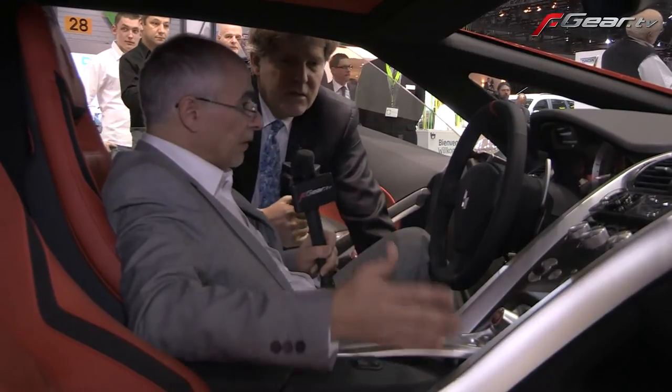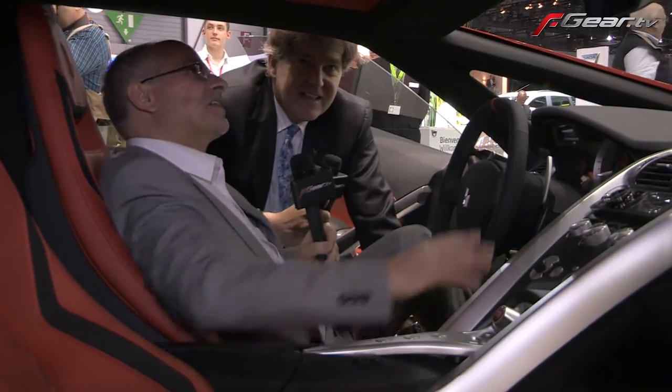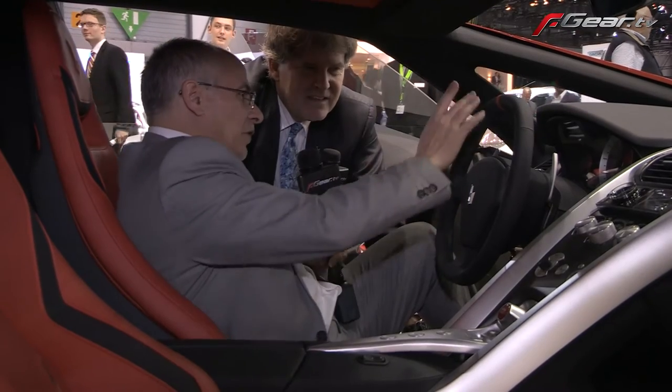Again, the other thing that strikes me is the attention to detail. Bearing in mind it's a prototype, it's extremely tight. It's well put together, and details like this quilted headlining are absolutely fabulous. You've got the echo of the orange on the steering wheel, on the dash display, and so on. And these seats are incredibly comfortable.